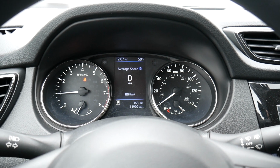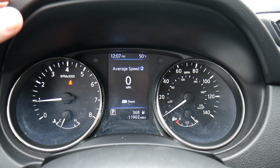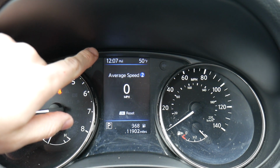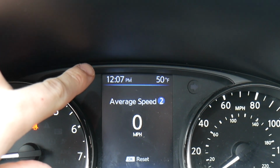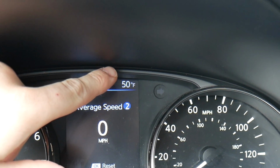And then in the middle, you have a pretty nice size center screen. It's got some pretty bright and crisp colors. Up in the upper left-hand corner, you have your clock. You'll see that it's 12 o'clock right now. You have a temperature gauge to show you the temperature outside the vehicle.